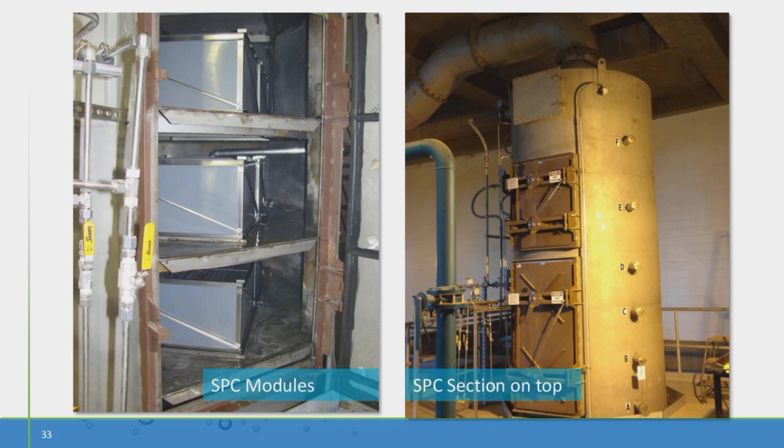Now, on the top section, this is where we have the SPC modules. You can see on the right, we have these boiler doors. We put these specially designed doors so that we can easily access the modules. You open up the door and get in there, and you see the modules on the left. The floor is blanked off, so the gas stream has to go through the modules at each of these stages. On the right, also, you see these letters on the side. Those are access ports. This is where we can insert a probe to do our carbon trap sampling. You can see the actual carbon lance there in the middle of the photo on the left.